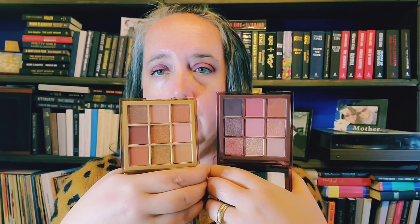Another favorite, do I have the other one here? Yes. Another favorite are the Nude Rich and the Nude Medium. I have the Nude Light as well, but that is more, I think, for spring and summer. So the Nude Rich looks like that, and it's just really deep, dark, rich purple brown shades. And then the Nude Medium also has some really pretty purpley neutral colors, and then a hint of green shimmer.